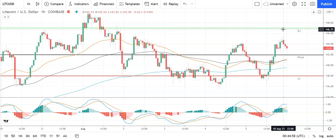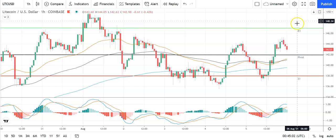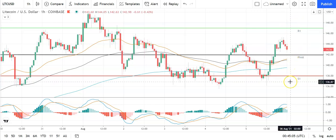In the event of a breakout, we've got the second major resistance level at 151 to cap any upside on the day. Fall through the pivot will bring the first major support level at 138 into play. Barring an extended sell-off on the day, Litecoin should continue to avoid sub 135s. Second major support level sits at 133.